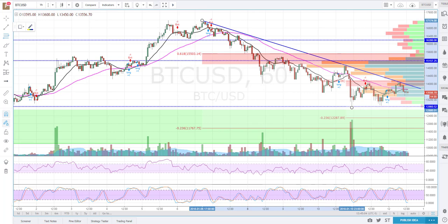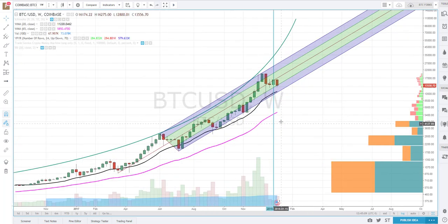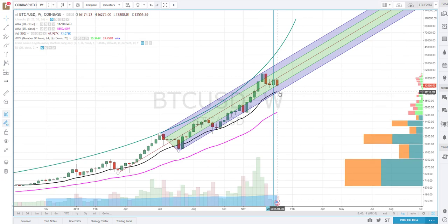As far as the bigger picture goes, here's our price channel, and we're still within it. The bottom of this is now around 10,900 in that area. Next week, the new candle will print Sunday evening, and the bottom of that channel will be 11,877 or so. So we're still within the channel, and nothing has changed as far as trajectory goes. Price action is still normal.